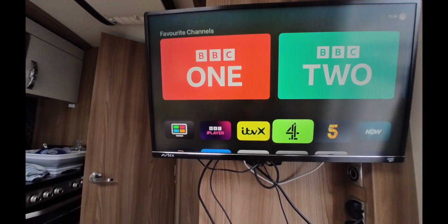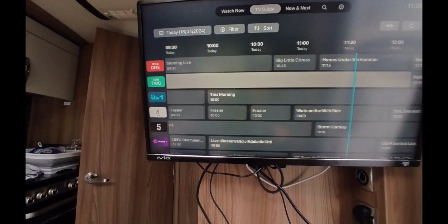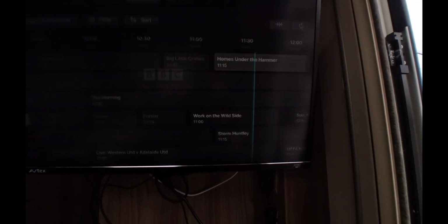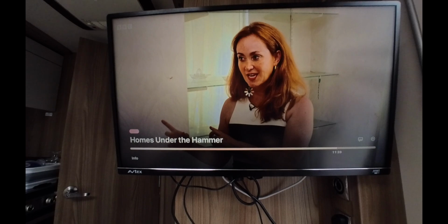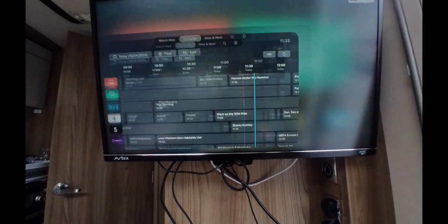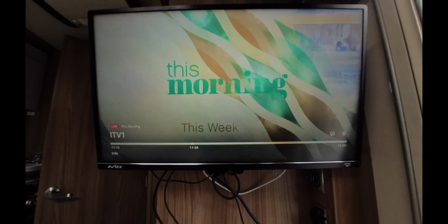Now just briefly, the way this app works is where you've got BBC, BBC Two, it starts up the apps. So for instance, if I watch Homes Under the Hammer, God help me, you see, it goes into iPlayer. Now you only need to do that once you've logged in, it's done. So that's playing through Starlink. This is going to be a real family affair. And then if I go back, say I want to watch ITV this morning, again, God help me, don't tell anyone. Obviously it starts the ITVX app up.